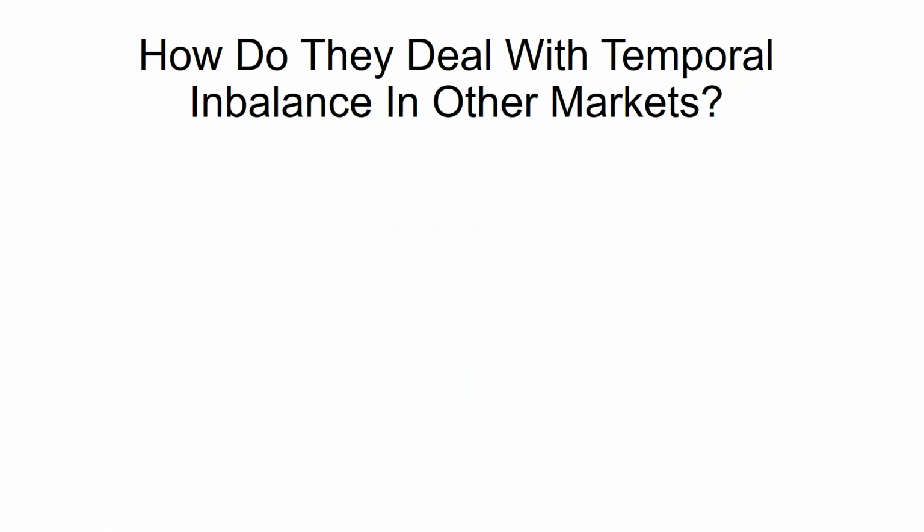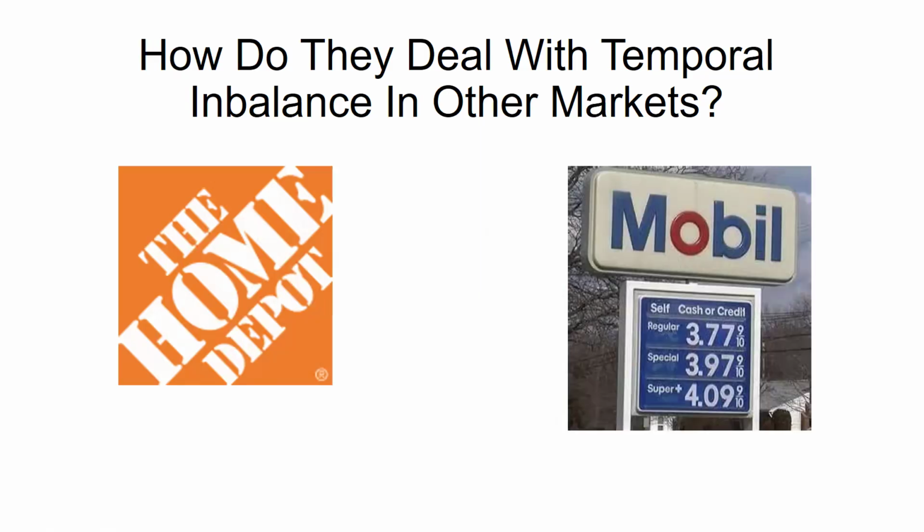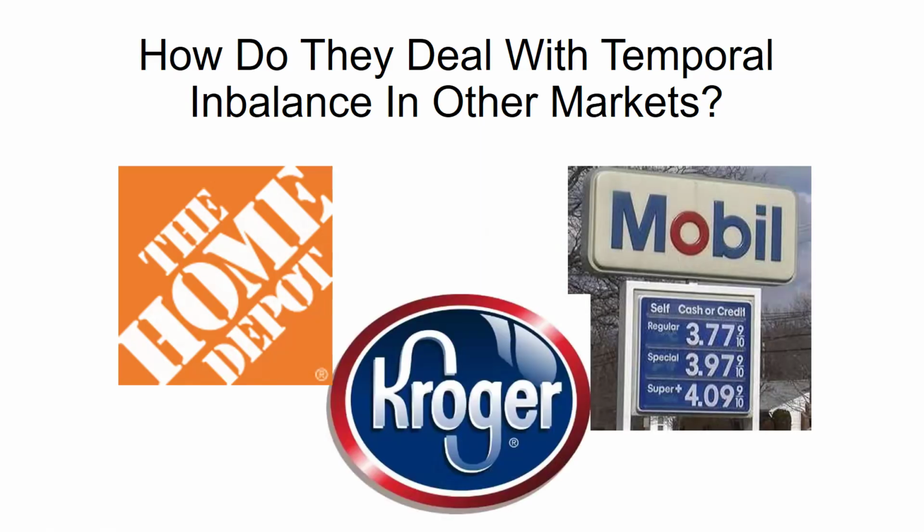Now, temporal imbalance is common in all sorts of markets. In fact, virtually every market has production and consumption that don't match at any particular moment in time. How do they deal with that in the hardware industry, in the gasoline industry, in the grocery industry, or the clothing industry? Well, it's very simple. They have inventory, they have warehouses, they have storage of what they sell. Until recently, this wasn't very possible in many electric systems, except those with big hydro dams to store electricity. But that's changing.